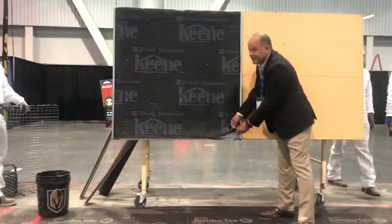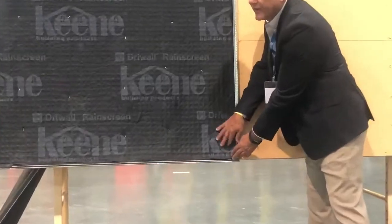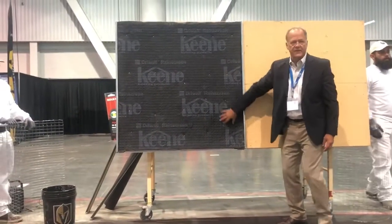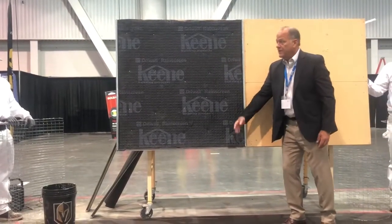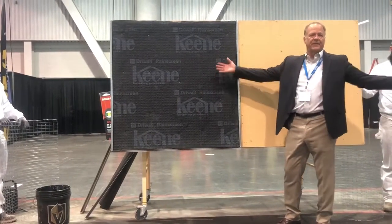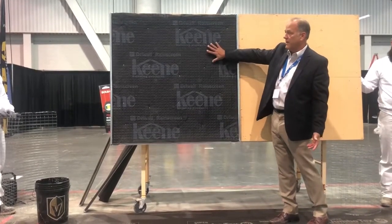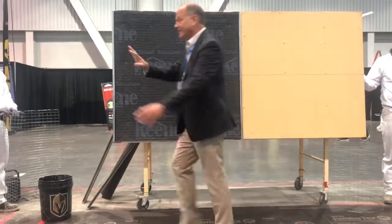And here you can see the mat, this fibrous mat, and the covering on it. We like this covering because otherwise, if you didn't have this covering on it, the mud would just fill up and then you've got nothing. So maybe with other cladding materials you'd have that, but with stucco we really want to see this mat on top. Great point.